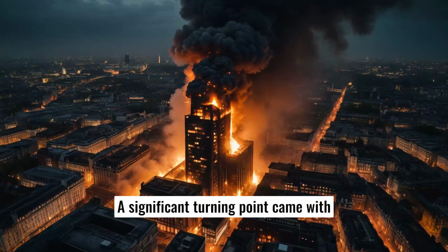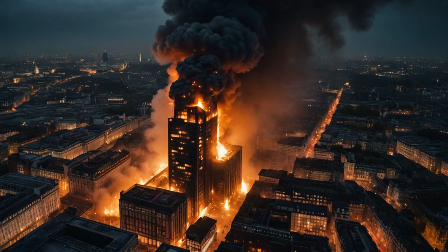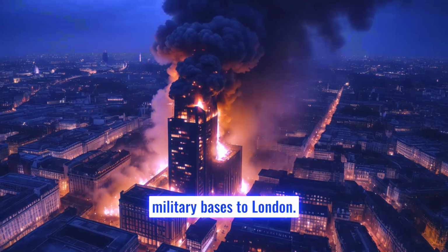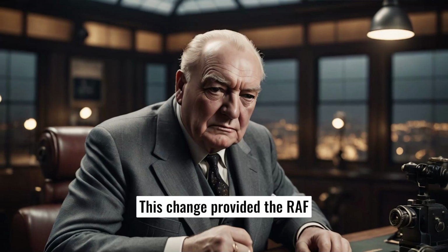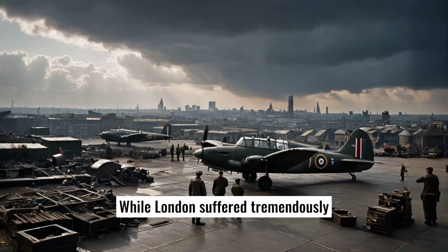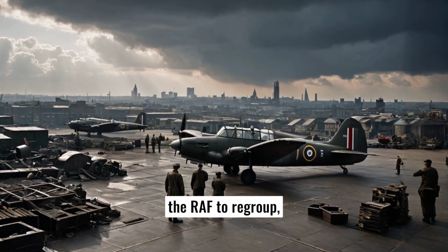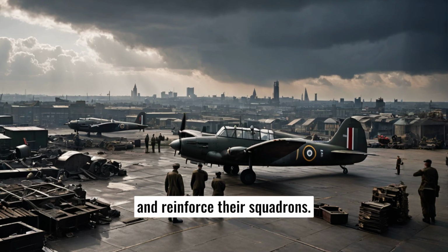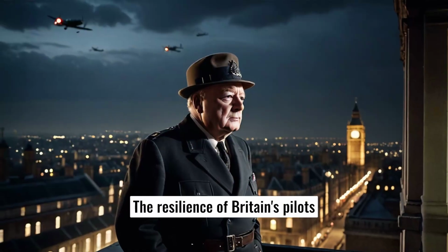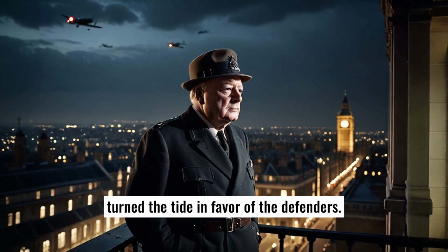A significant turning point came with Hitler's controversial decision to shift bombing targets from military bases to London. This change provided the RAF with a much-needed reprieve. While London suffered tremendously from the bombings, the strategic shift allowed the RAF to regroup, repair airfields, and reinforce their squadrons. The resilience of Britain's pilots and the effective use of radar technology turned the tide in favor of the defenders.